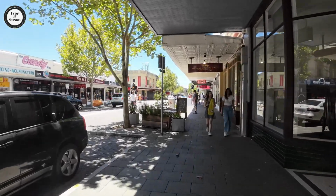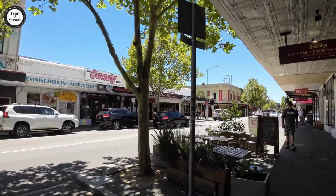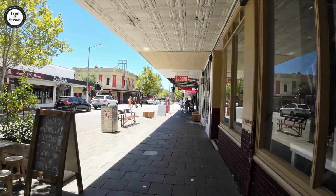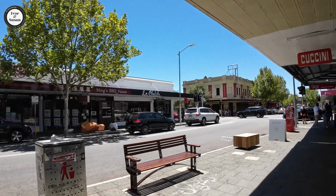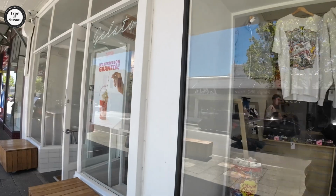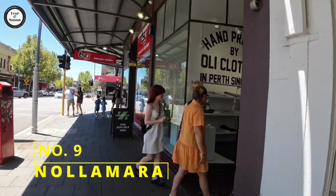So coming in at number 9, guys, is one of those sleeper suburbs. It's also north of the river. You guys wanted north of the river. We can only give you suburbs that are actually mentioned. We can't invent a suburb. So this one's also north of the river, guys, and it's a suburb called Nollamara.